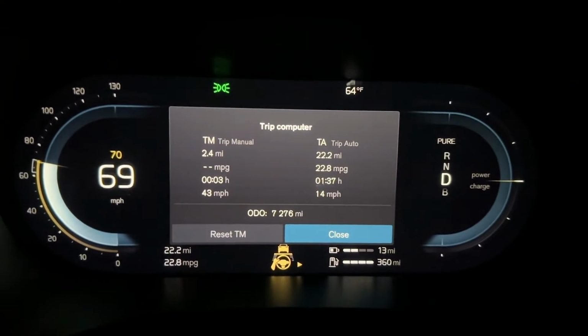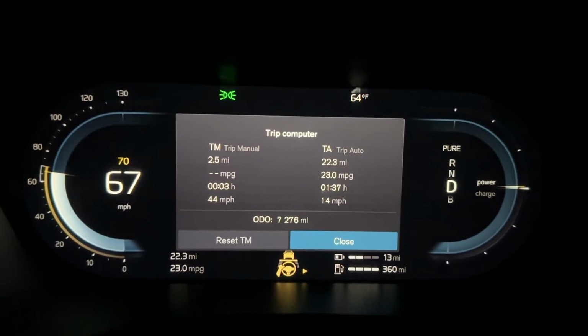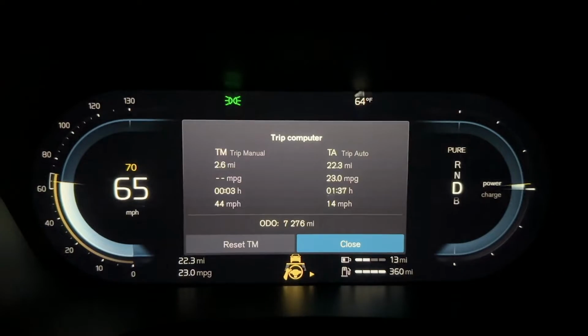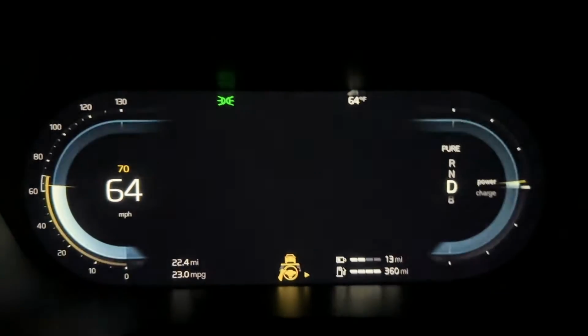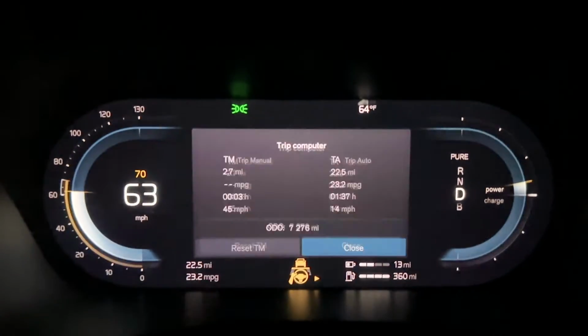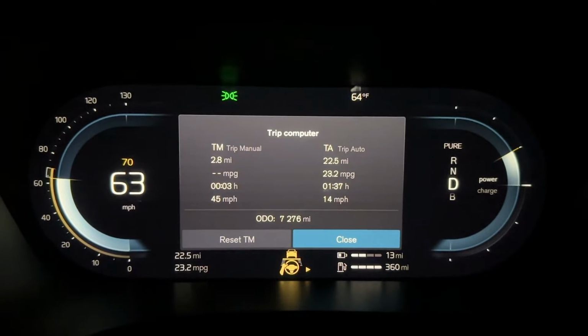So what we are testing on this part of the fuel economy test will be the standard mileage. It's rated 28 if you don't plug it in and charge it. So we're going to see how close it gets to that 28 because I didn't plug it in and charge it before setting off on this drive.